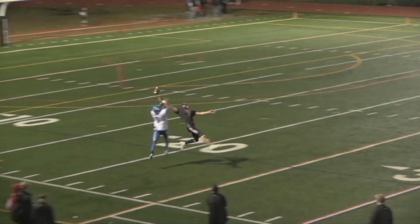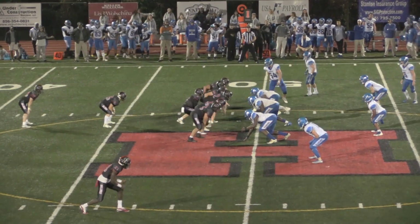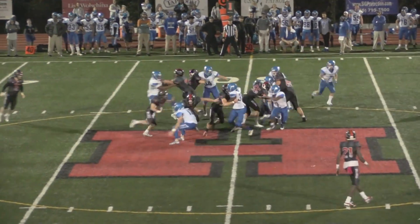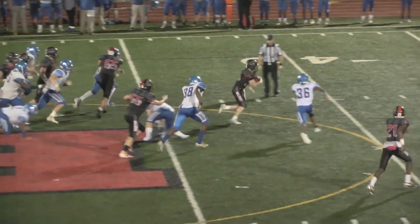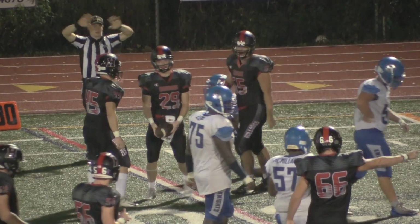Yeah, Gavernich in there came and knocked it down. It'll be a turnover on downs. He's rooting on the freshman announcing. He's like, go freshman. Jay Foley gives it to Shane, out with a tackle around at the 30.